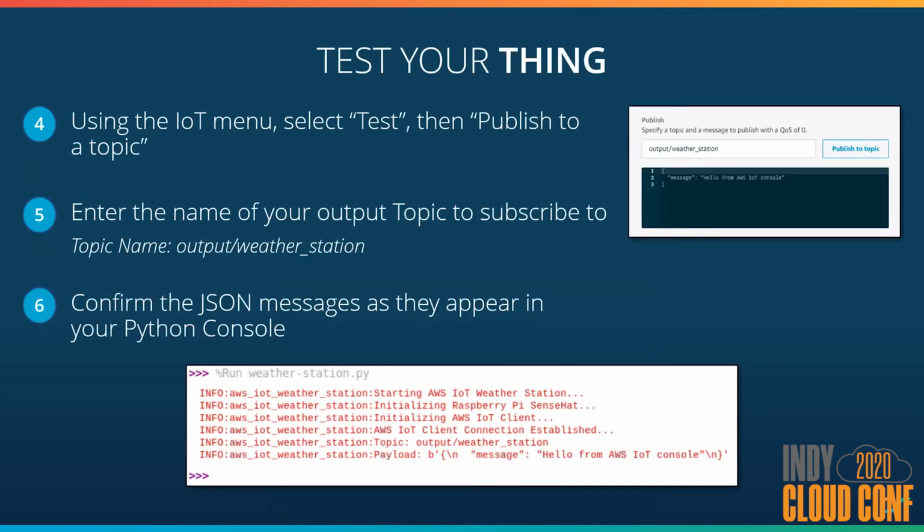The second part of this is, now that we know that we're getting messages, let's confirm that we can send our device a message. In this case, I can log the incoming message. We go to the publish topic and enter the topic name we want to publish to, which is the output weather station topic. Then we confirm in our Python console that we're getting a JSON message.